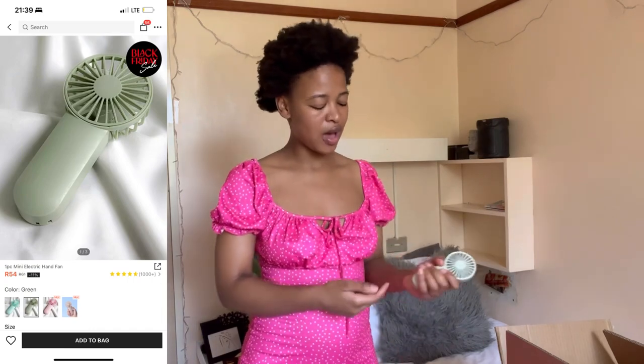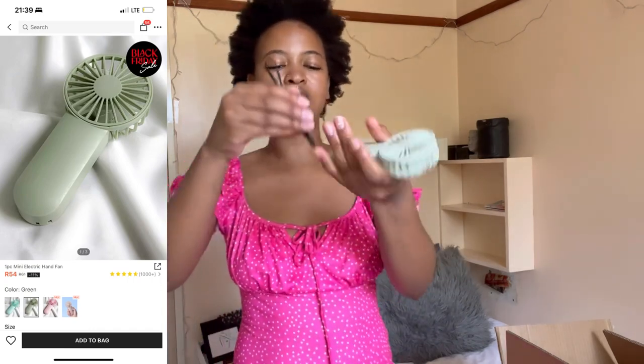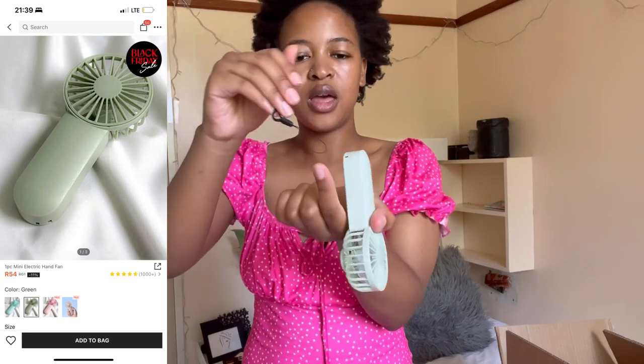And then another thing that I bought is the portable fan, or the hand fan, I don't know what it's called, the mini fan. It's written the mini fan, but it's like a portable one. And I thought, you know what, it's summer, and it comes with a holder or whatever. Anyway, it's summer, and I hate wearing makeup in summer, so why not get myself this just to prevent sweating or whatever.